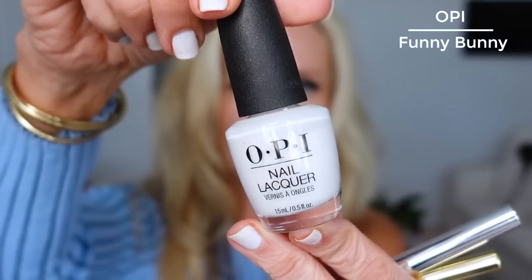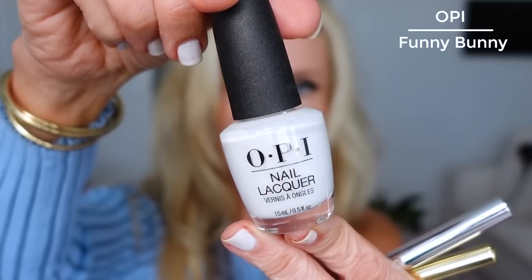Okay, OPI Funny Bunny. I had them paint my nails when I went to get a manicure and a pedicure. I asked for Funny Bunny. She put 3 coats on. I wanted to stop her, but I thought, I'll go ahead and let her try 3 coats. I prefer 2. I don't think it's too streaky, and it's not quite as chiclety white looking, but I love Funny Bunny. I think that's a good one.